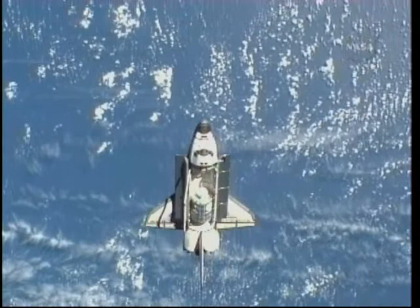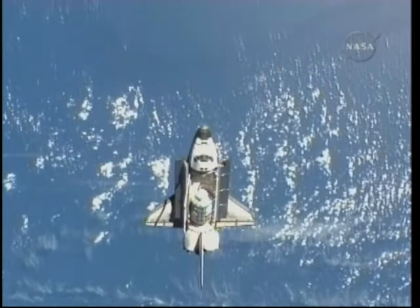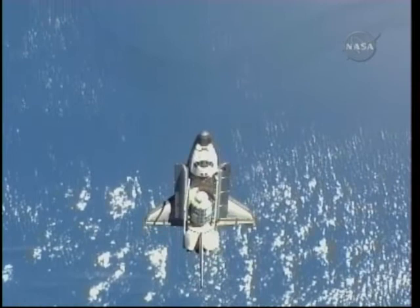Endeavour and the International Space Station are orbiting about 216 statute miles above the Earth, over the Pacific Ocean just to the east of the Philippines.